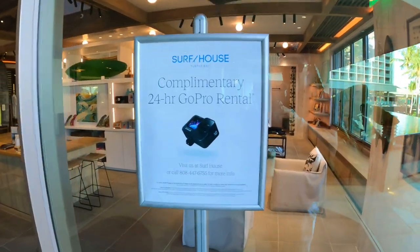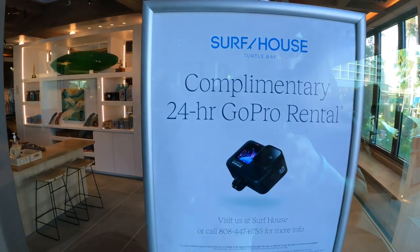You can also, while you're at Turtle Bay, get GoPros.